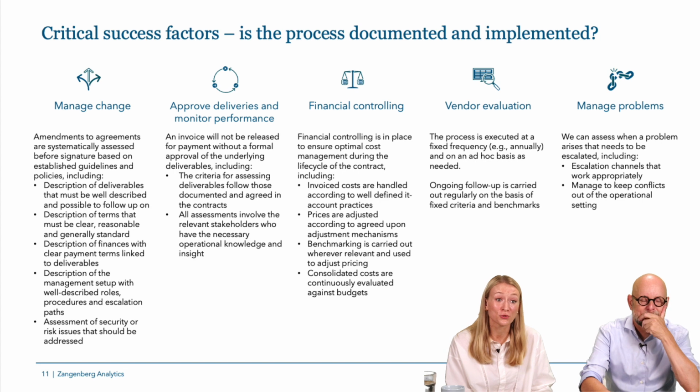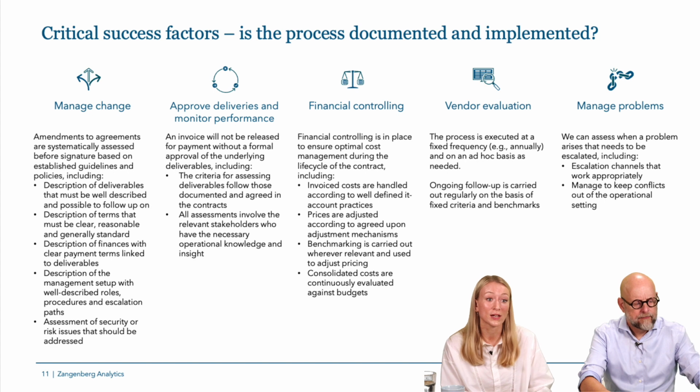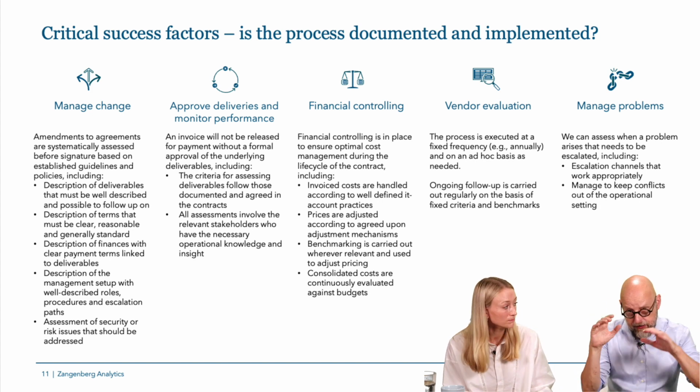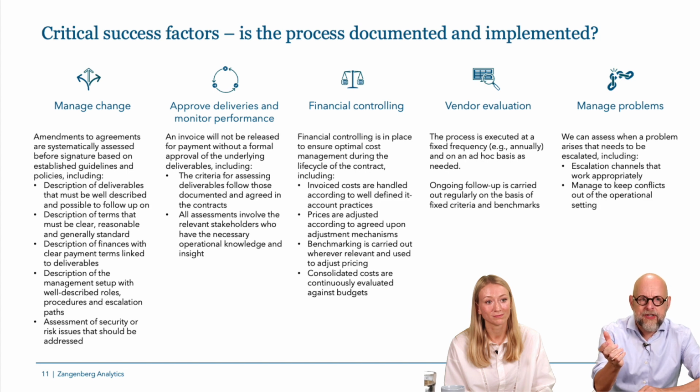Ensure to do your proper vendor evaluation, which is carried out on a regular basis on very fixed criteria and benchmarks, and that they are executed at a fixed frequency and on an ad hoc basis whenever needed. Just a short, sharp bracket here: going back to the long versus the short tail, this is of course where you probably need one process for the big vendors and another process for the long tail.